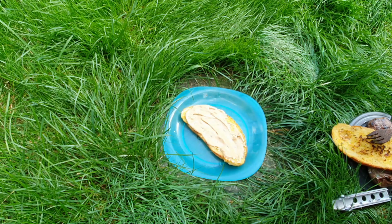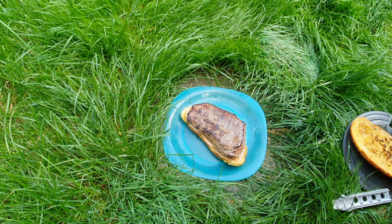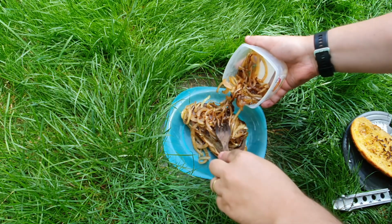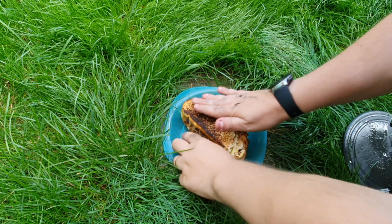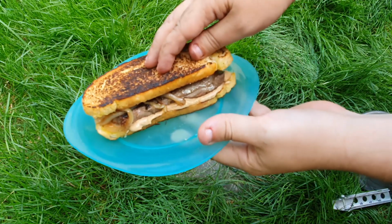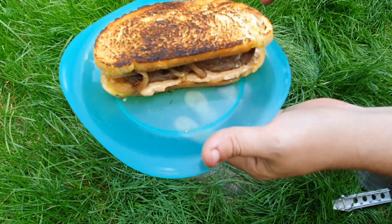I'm going crazy today. Onto there, we'll put our steak. Oh, yeah. And then top it with some fried onions. And a spill over the side. The rest will just get eaten by me. Finally, the last piece of garlic bread. And there we have it. The garlic bread steak caramelized onion sandwich.